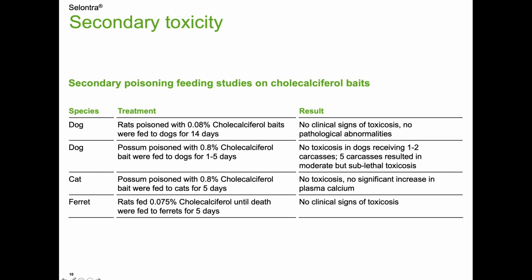And if we look at the results then, we can see that no clinical signs were observed. So there were no signs of toxicity seen in the secondary species, so the dogs, the cats, the ferret. The only time that it was was when the dogs were fed five carcasses of the possums that had been fed cholecalciferol. So that's quite a lot. And for those dogs, they had moderate sublethal signs of toxicity, but they all recovered. So that's the secondary toxicity profile for cholecalciferol and then obviously for Selontra.